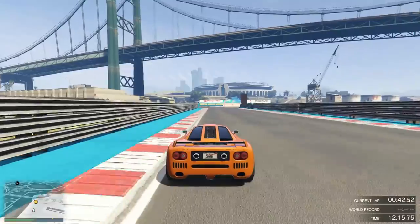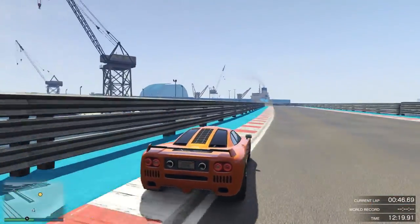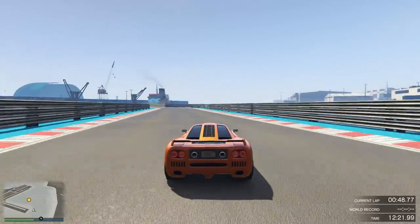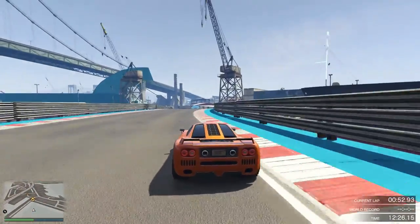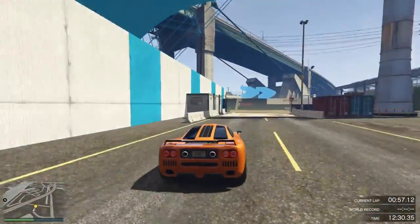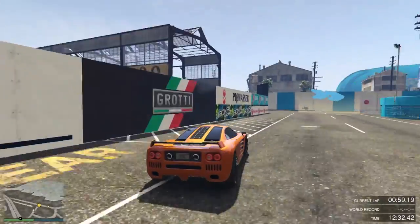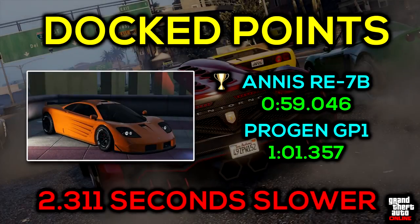I'm a little bit annoyed with Rockstar, to be honest, with this vehicle, because they hyped it up, they released all these pictures of it, everyone was expecting great things. If I'm honest, I wasn't expecting it to be super fast because it's based on an older supercar, but I was expecting it to be at least reasonable. But it has no use in my opinion, and it doesn't even look particularly good either, as I mentioned in the other video.